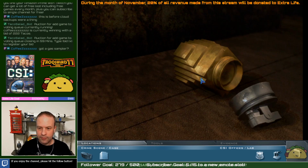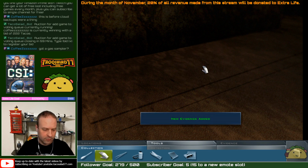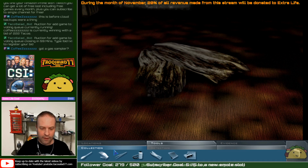This lighter's an antique, so maybe it's just a collectible, but the cap's been screwed off and it's empty. Anything that could have started this fire is important. Collect it. Yoink! Alright, and then we got a rag fragment.